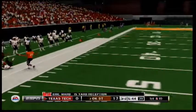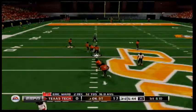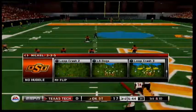Stays in bounds to make a nice catch. Not a real fancy play here, just a smartly run route. Good protection and a well-placed ball. Most times, you don't need much more than that.